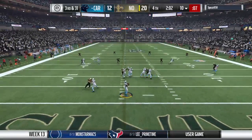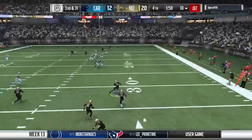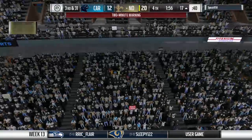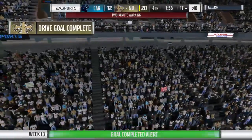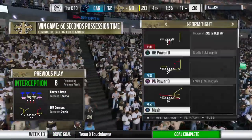Third and long, it's Newton. He's got time in the pocket. And, oh, a crusher there as it's intercepted. A great read, and it's picked off. And they're going to be set up in the red zone right around the 17-yard line.